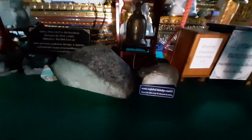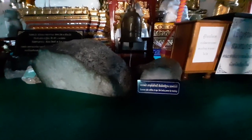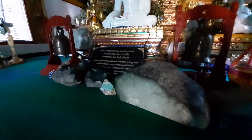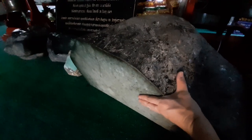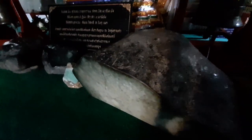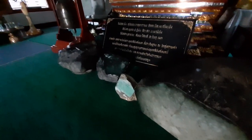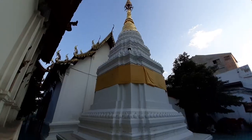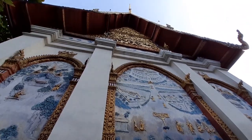This right here is Myanmar jade. It says get lucky power by touching it. Oh. Smooth, really smooth. It's beautiful. They got a big jade piece right here. I thought it was cool that they had the jade slab in there.